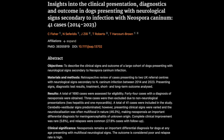MUO, especially. Just so everyone's on the same page, can you explain what MUO is? MUO stands for meningoencephalitis of unknown origin. It's a diagnosis we make when we've ruled out everything else, all the other possible causes of inflammation in the brain and spinal cord. So a dog comes in with neurological signs, you do some tests, and you can't figure out what's causing it. That's when you think about MUO.